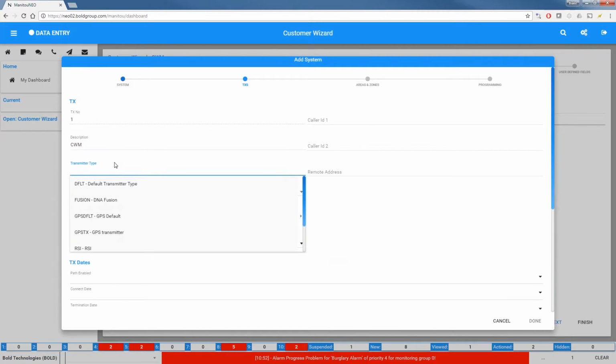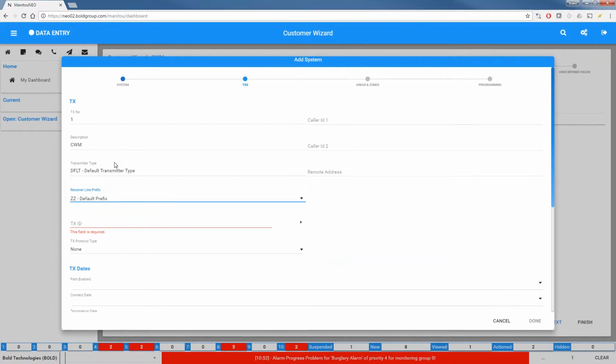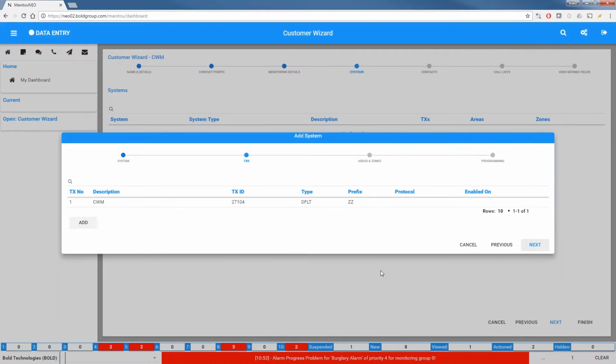Again, we'll go with Coffee with Manitou, choose our transmitter type, our receiver line prefix. We'll go with the default, and hopefully we have an available transmitter ID. Next, we'll jump over to our areas and zones.